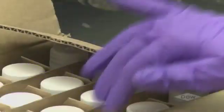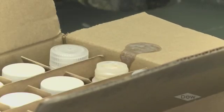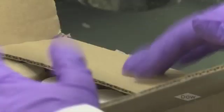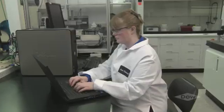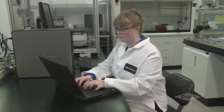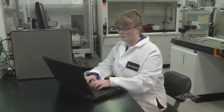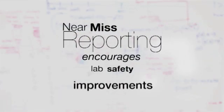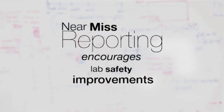Putting on gloves is an excellent idea. And look, one of the samples is leaking. That was a near miss for Gail that could have easily caused an injury if she hadn't thought ahead. Now Gail will report the near miss incident so that her supervisor and coworkers know about this potential hazard and can take action. For Gail and you, near miss reporting is a positive step towards preventing future injuries.